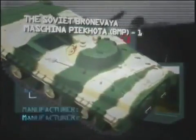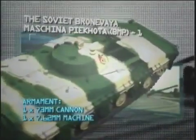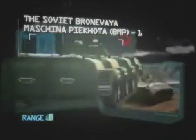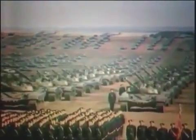BMP-1. Manufacturer, Kurgan-Marschalot, JSC. Power plant, UTD 300 horsepower diesel engine. Maximum speed, 40 miles per hour. Carrying capacity, 3 crew and 8 troops. Armor, 1.3 inches. Armament, 1 73mm cannon, 1 7.62mm machine gun. Range, 375 miles.